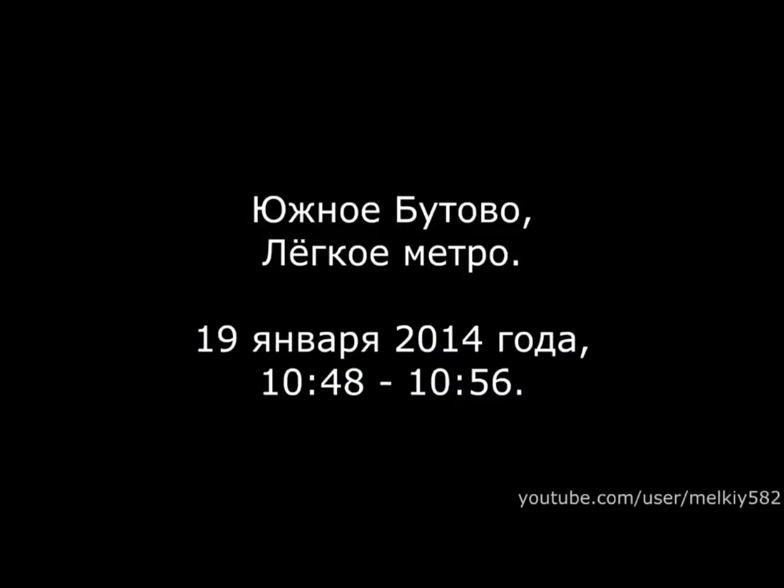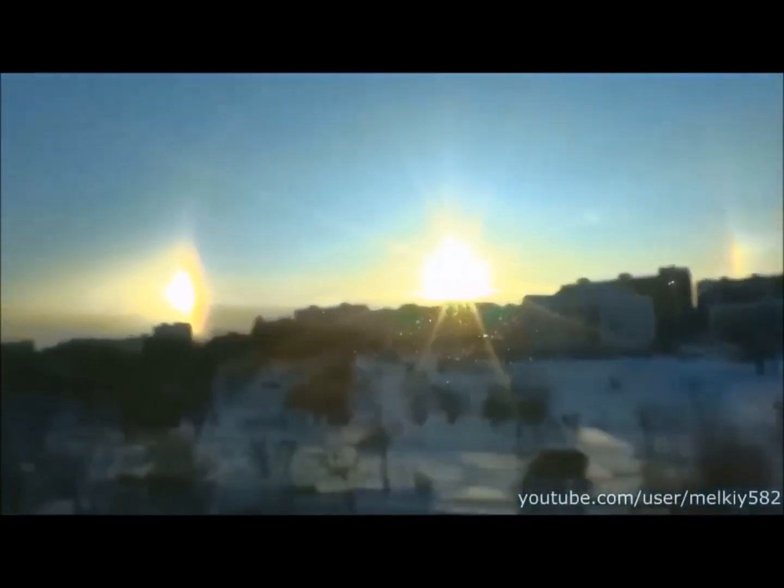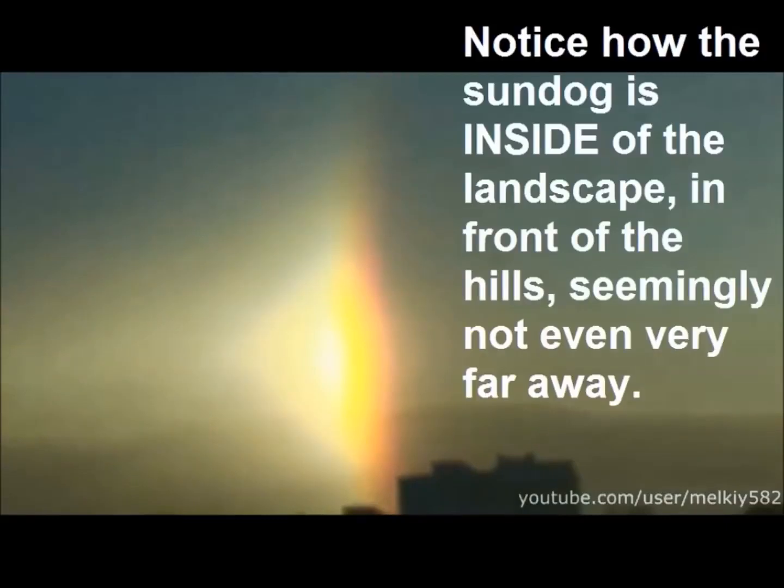A good way to outline the sundog physics that we have just laid out would be by an example of a sundog in Moscow. This film footage can help us understand the mechanics of sundogs. Notice in this Moscow sundog that the sundog appears to be inside of the landscape. It appears to be very close. In many sundogs we will see behind the sundog is blocked by mountains, clouds, hills, and so forth, as if the sundog is reaching down into the landscape as you're seeing here.